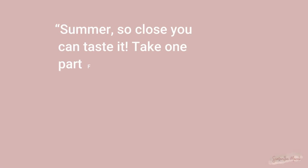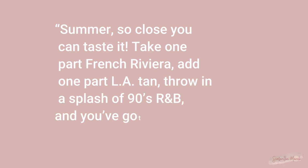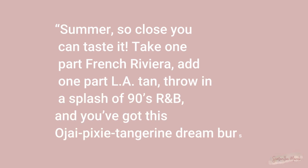This says, summer so close you can taste it. Take 1 part of French Riviera, add 1 part of LA tan, throw in a splash of 90s R&B, and you've got this Oja Pixie Tangerine Dream bursting with juiciness. On the hunt for your inner risk taker, this is mega oomph in a jar. I just love that.